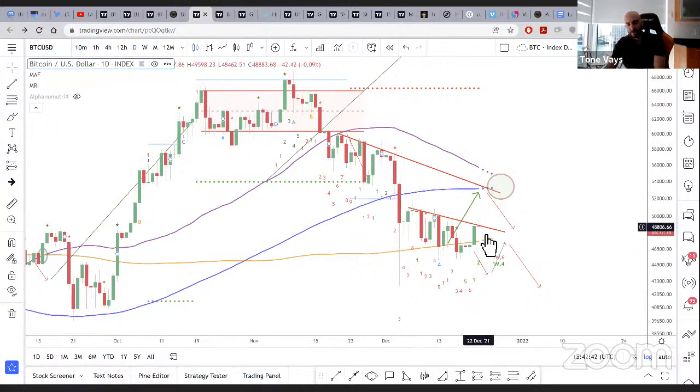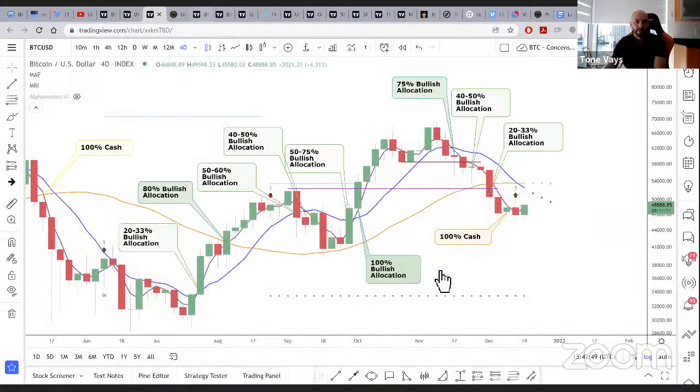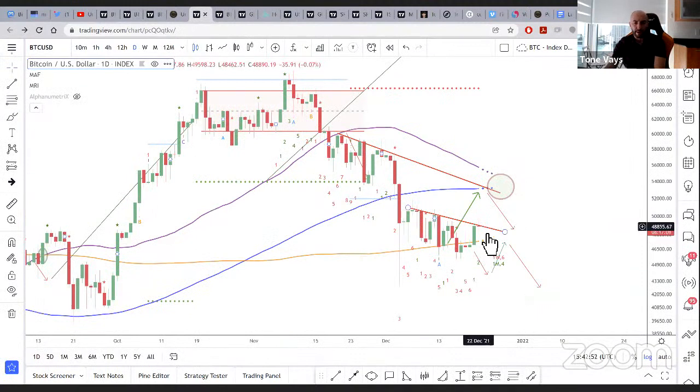Bitcoin is sitting at a small resistance level. This is why I'm not going in bullish in the position trade at all, because there is a slightly greater than 50% probability that Bitcoin can be rejected right here and then come back and test the 200-day moving average one more time.